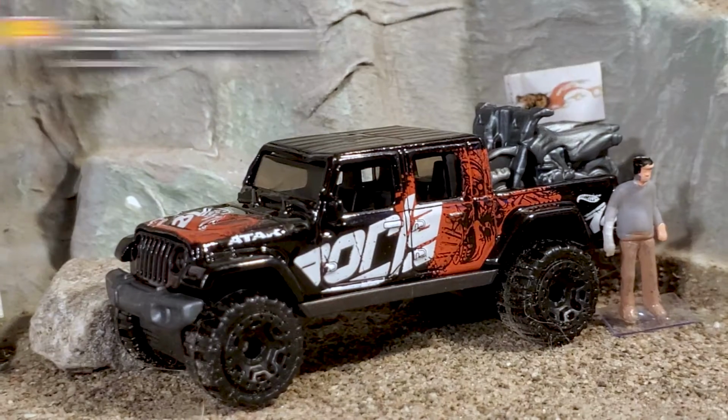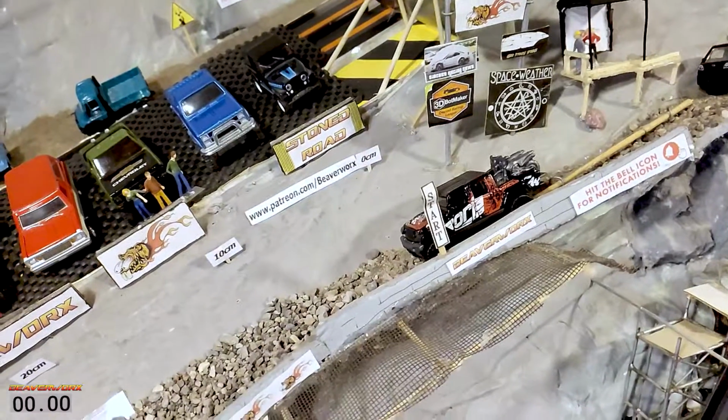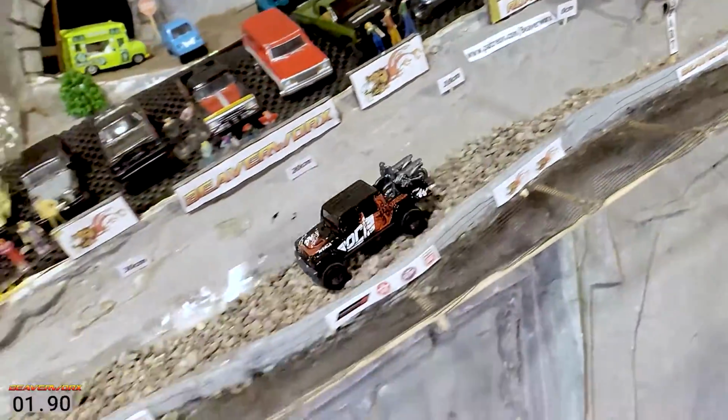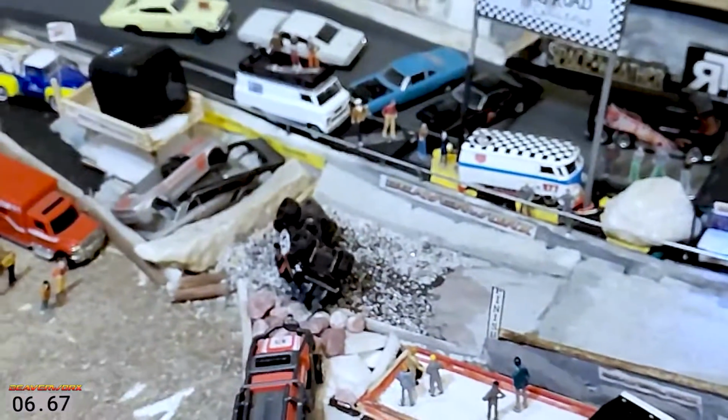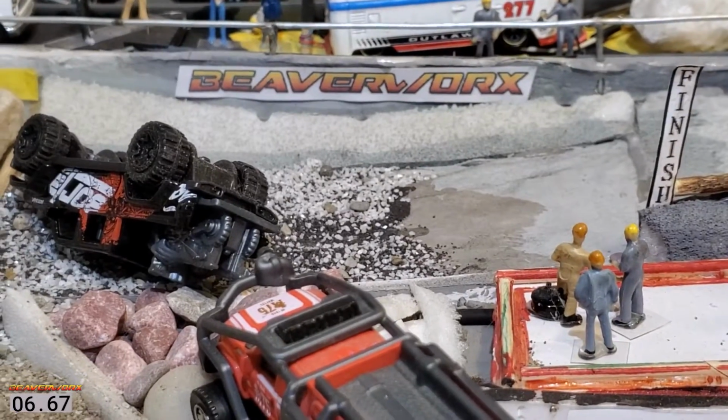Race 4. Second run in the Jeep Gladiator. On deck here, we got Rashadi R getting ready to go down again. Giving it all he's got again. This time he's got some experience. This time he knows, don't let up. Giving her all the way, and he pulls it off with a 6.67 time. Look at that, and he saves the rollover until the end.